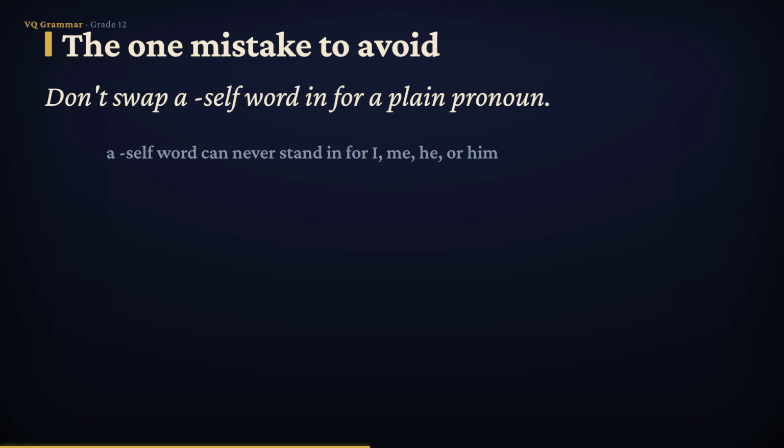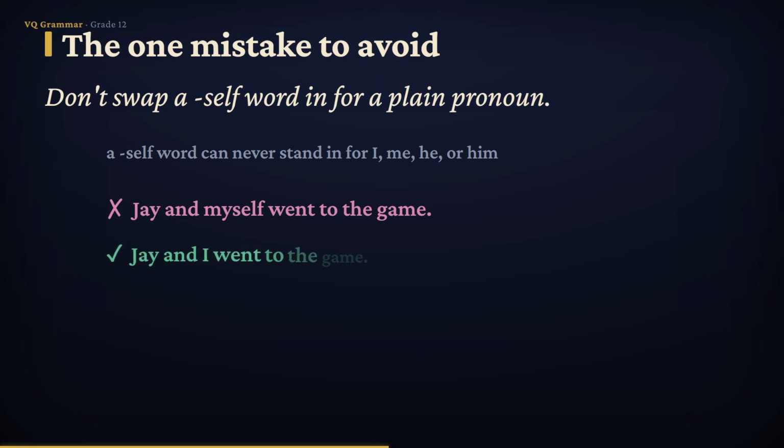Here's the classic slip. Jay and myself went to the game. That myself is wrong. It isn't pointing back to a subject, and it isn't emphasizing anything. It's just standing in for a plain pronoun. So it should be, Jay and I went to the game.